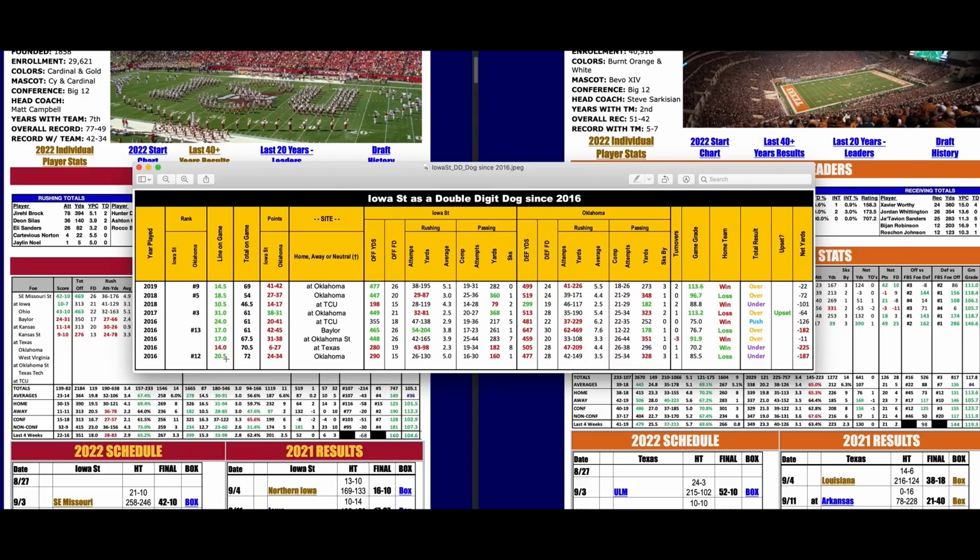But the spread over here, green means you covered the game, and red means you lost the game against the spread. The only game he's lost as a double-digit dog was back in his first year, 2016, at Texas. A 27-6 loss as a 14-point dog. Here, a 20.5-point dog, only lost by 10. 17 lost by 7, lost by 3. 24 lost by 21. 1 outright here, 3-point loss, 10-point loss, 1-point loss. All easy covers. 9-1 against the spread as a double-digit dog.